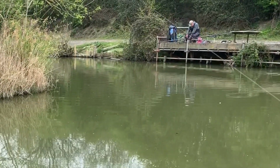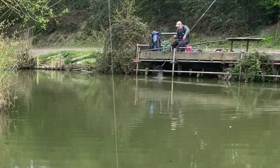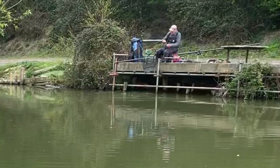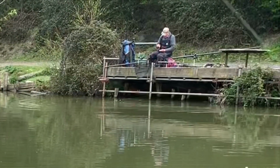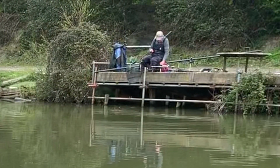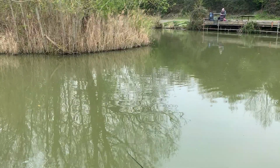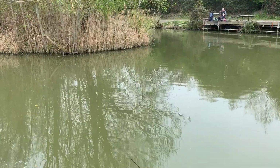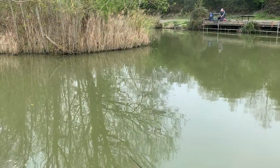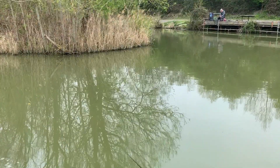Hopefully you can see the gentleman over there in the top of the screen. He's the father of the owner of the fishery, and he obviously fishes here quite a bit because he's been pulling fish out of there like they're going out of fashion. So he obviously knows what he's doing, as I would if my son owned a fishery.